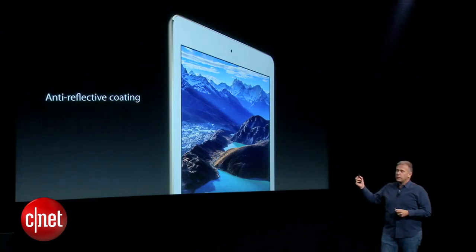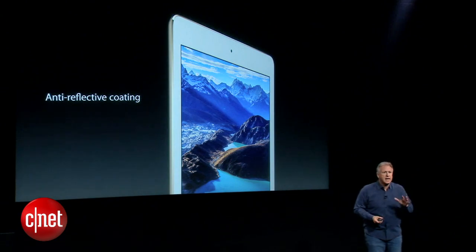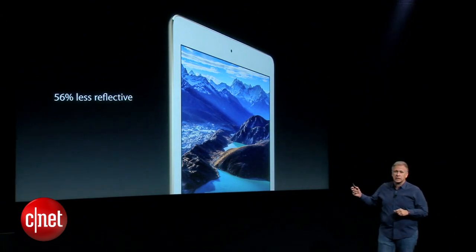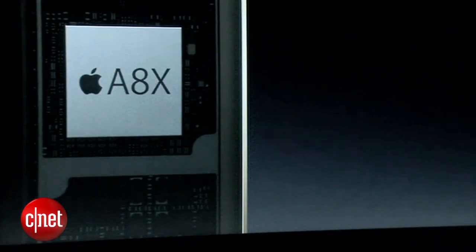original iPad. We've now created an anti-reflective coating for this multi-touch surface. This has never been done in a tablet before. It reduces reflections by 56%, but there is so much more that makes iPad Air 2 great. And it starts with the brains inside it. A whole new generation chip, A8X.